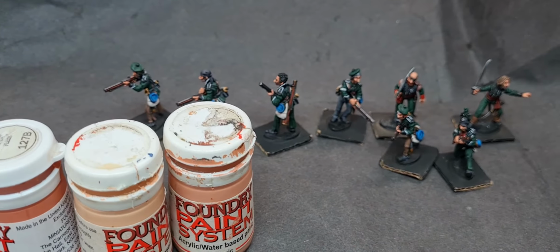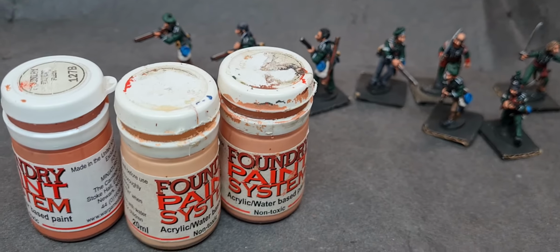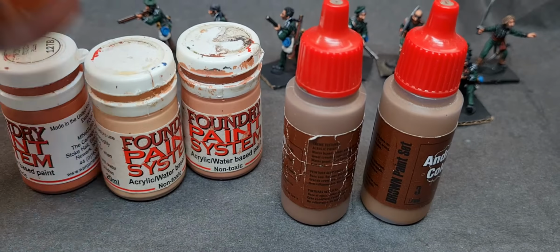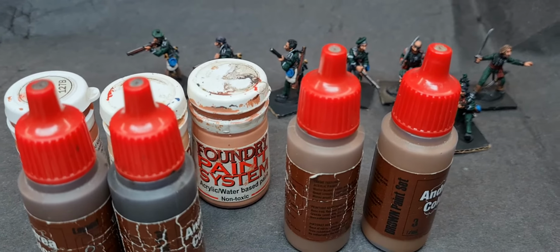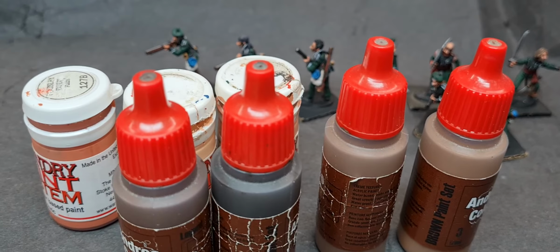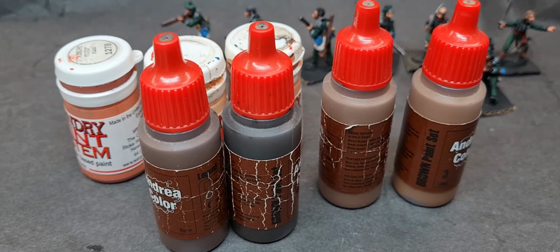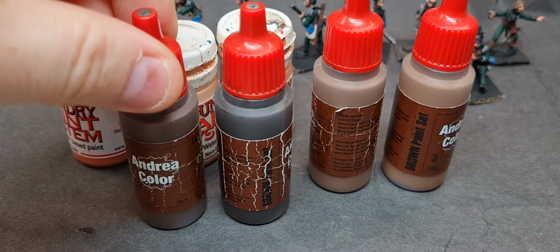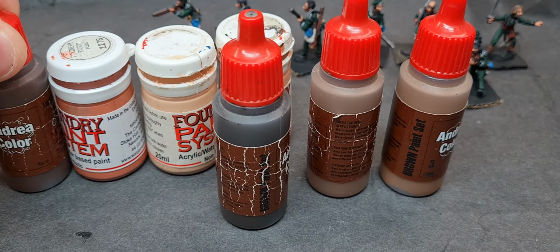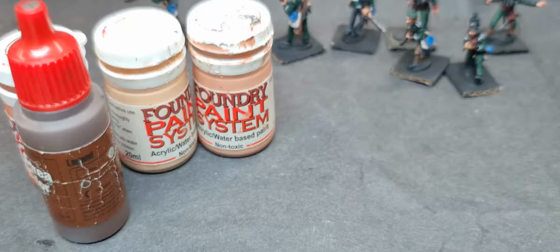For my first base coat, I think I used a dark brown mixed with the first flesh. So again, I use the Andrea browns quite a lot. These are really nice coverage as well. Didn't really use that one so much, that's the reddy brown. But things like the musket hilt and the rifle woodwork, I used them, and then I used that brown to get the base coat in my flesh. And then I brought it forward, mixing in the others.